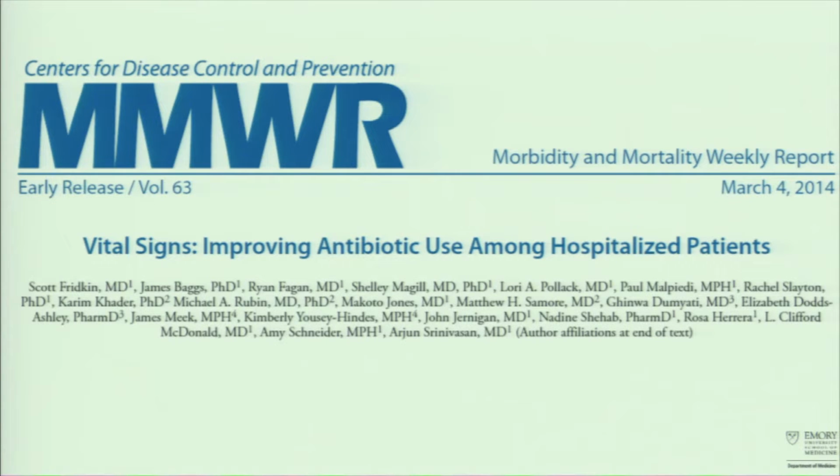So how are we doing in the hospital? Six years ago in MMWR, they released a report on vital signs, improving antibiotic use among hospitalized patients. There were 323 hospitals. They looked at every patient that was discharged from that hospital for whatever reason. This was the year of 2010. So whether you were in the hospital for a stroke, CHF, DVT, all comers. And what they looked at was, what was the frequency of prescribing certain categories of antibiotics? So let's take a look.